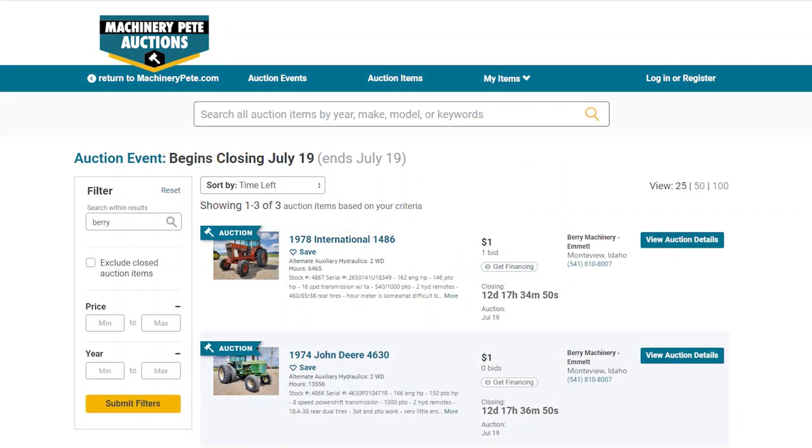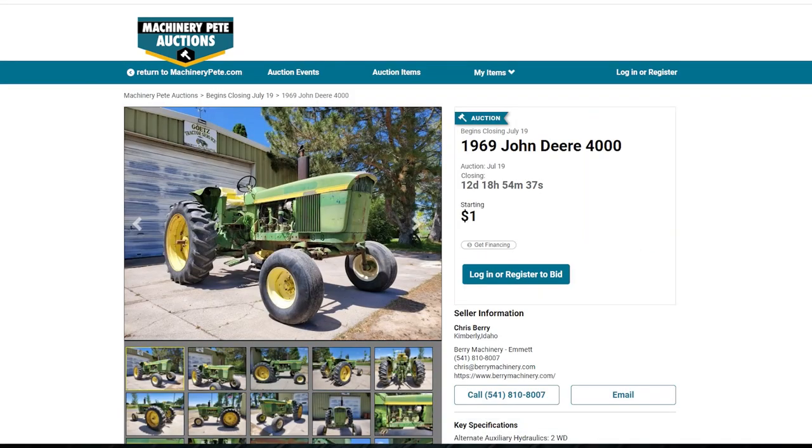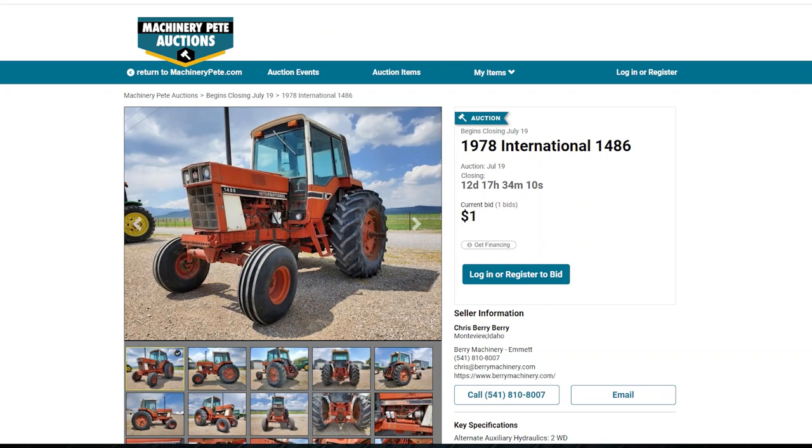Next, let's hop out west. Our friends at Berry Machinery have 3 tractors on the auction. And how about this, a 1969 John Deere 4000. And this thing, the seller is a longtime John Deere mechanic, which is always a nice feature. They're also selling this 1978 International 1486, 6,465 hours on it, one owner.